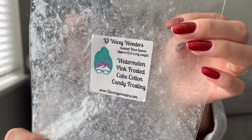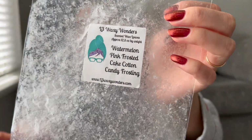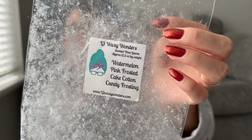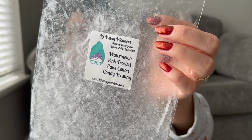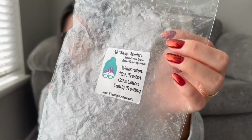This is really good. Kind of that chapstick melon for sure. I like that. I think that chapsticky watermelon is really nice. Plus some extra sweetness because of the pink frosted cake and the cotton candy frosting. I really enjoyed this. I think this is definitely a fun summer blend. Good, like I would say medium to strong throw. I would definitely consider picking something up again like this next summer.